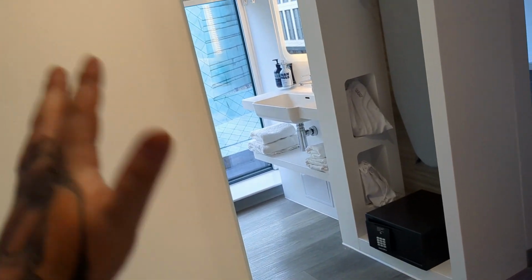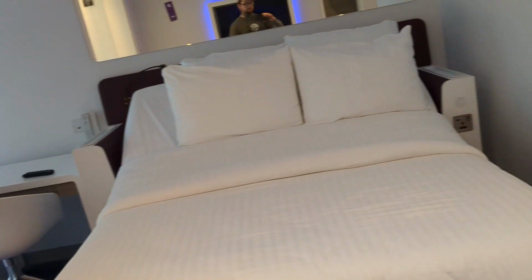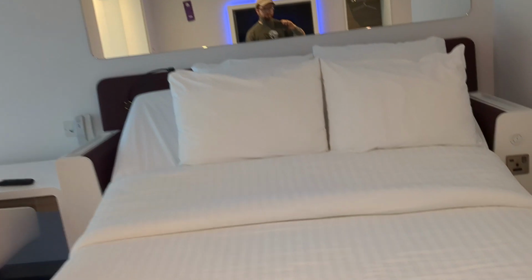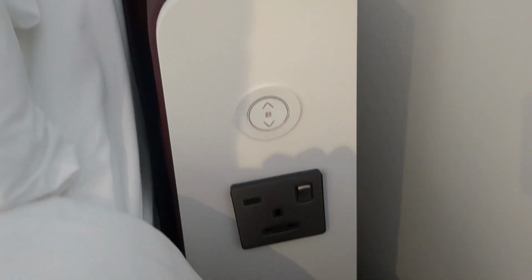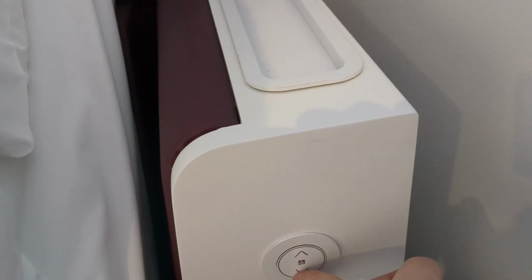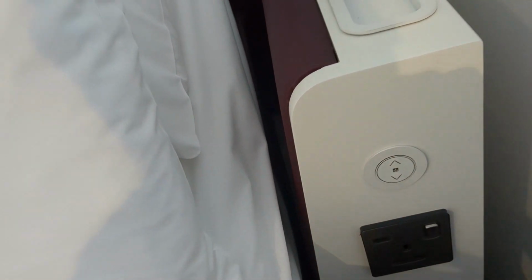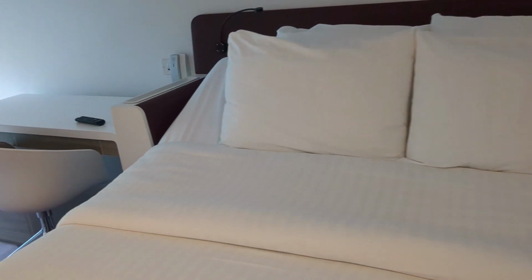Below there's a bin. That is a bathroom area, I'll show you that shortly, but just here, of course, there's a lovely double bed. Above you can see me in the big mirror above, and I'm going to show you guys something really cool about the beds here. If you see that right there, if I click it, you can control the bed. The noise, however, is rather loud. A little bit like what it sounds like when I'm getting up in the morning.